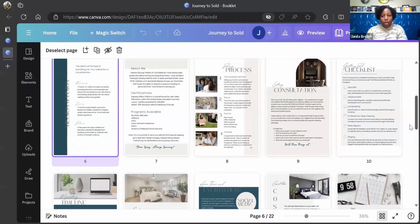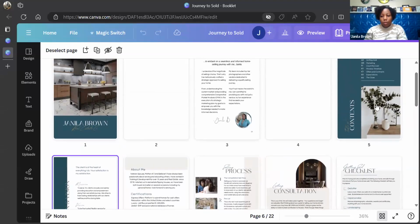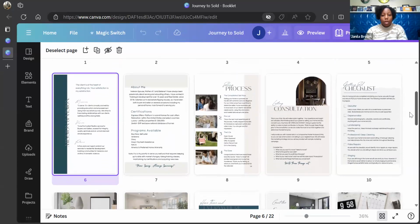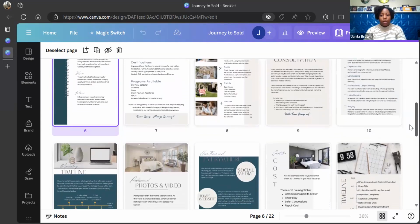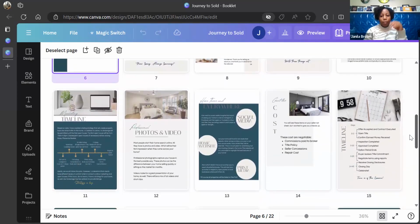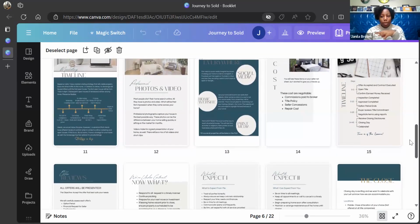So there's a table of contents, and that's how the picture goes off to the edge right there. Then you have the introduction, the selling process. And then I grouped it by marketing, what I will do to market their property. Several timelines are in there so they know what's happening. So I have the marketing timeline as well as the transaction timeline.